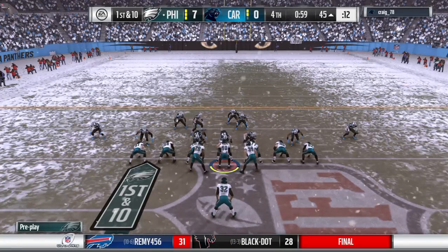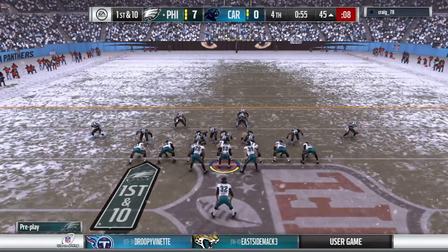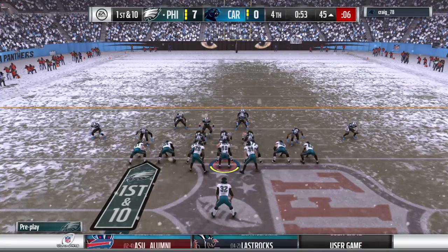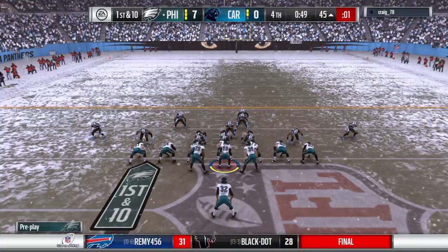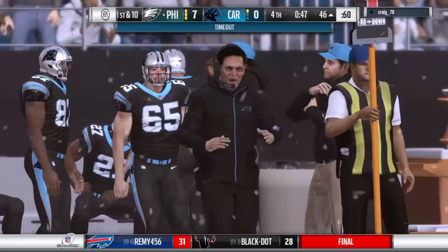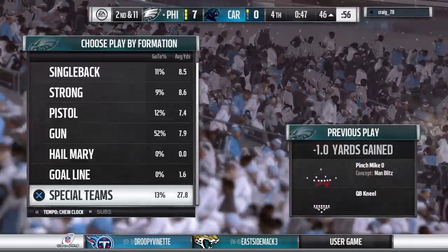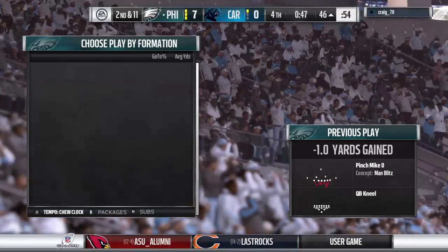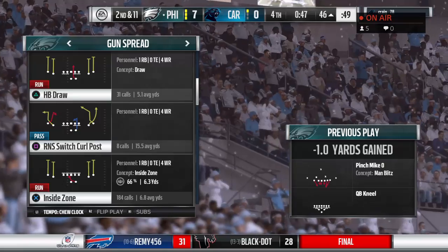Let's go. 3-19. Down to a knee here. The defense still with a couple of timeouts. We'll see if they want to use them. The Panthers are going to take another timeout. That'll be their 2nd, so 1 more chance to stop the clock here, and we'll be back.